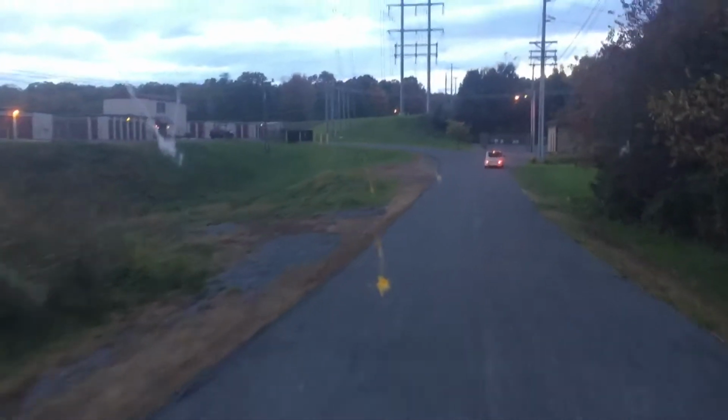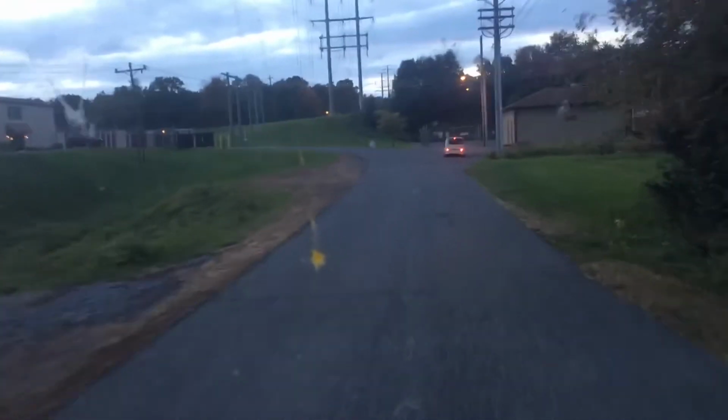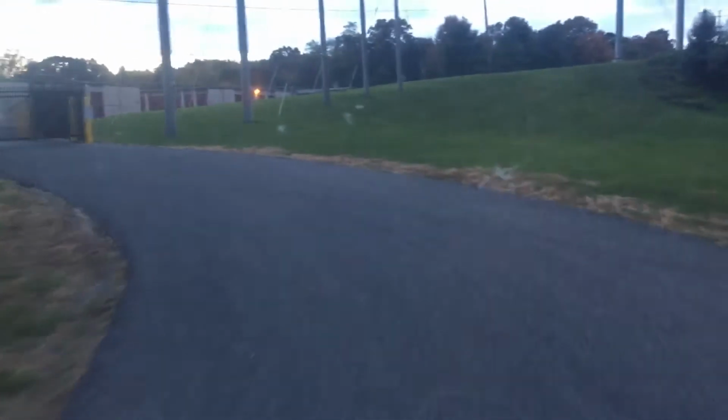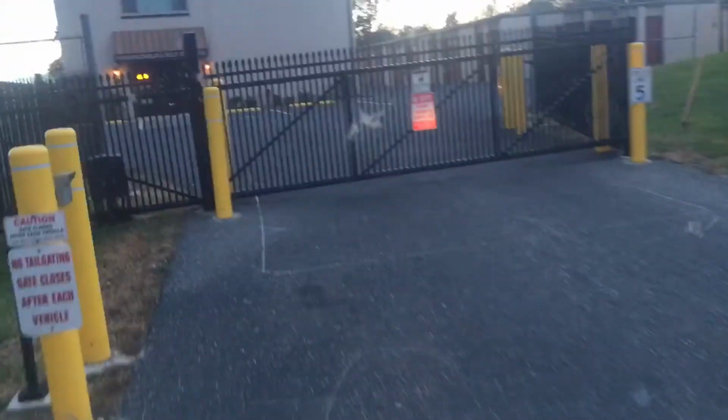So this is my self-storage unit. I have some horrible bugs on the windshield. Don't judge me. Okay. Access granted.